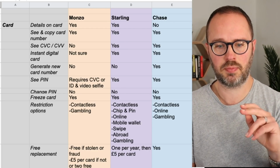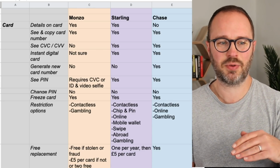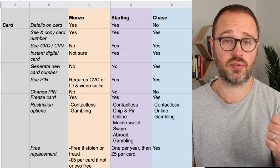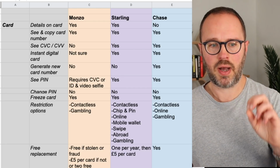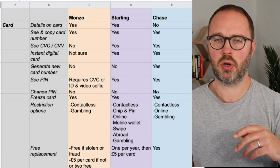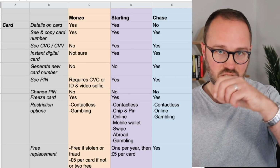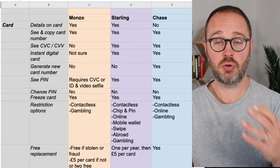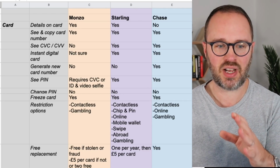The other two are much better. Starling probably has the edge over Chase because it has a wider range of those restrictions. Yes, you can freeze your card with all of them. Yes, you can block gambling transactions with all of them. But Starling also gives you the ability to block, if you want to, chip and pin, online, mobile wallet, swiping the mag strip, and using it abroad in addition. So you've got more controls there.